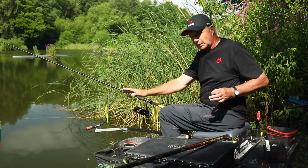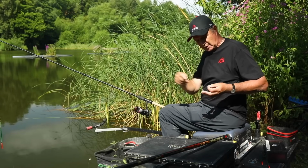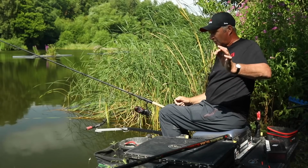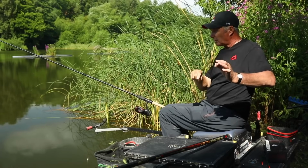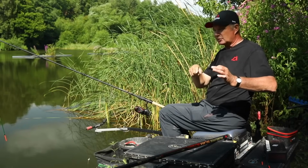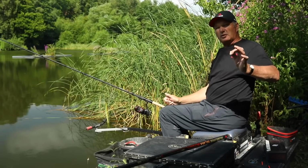So remember, your bulk has got to be slightly less than halfway between the hook and the float, so it can't get wrapped round and get tangles. So that's what I think is a perfect setup. I'm 4 inches on the deck, and all I've got to do then, I've got my 3 droppers, and all I've got to do is go catch some fish.